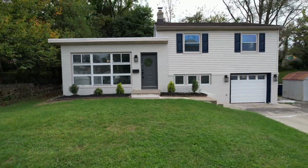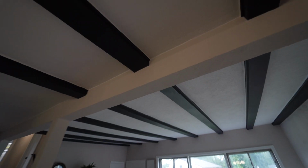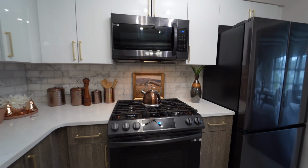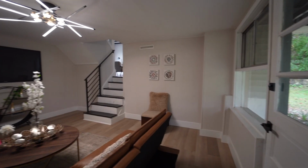Walking up, you'll notice the freshly painted exterior. Step inside and you'll be greeted by beautiful vaulted ceilings and hardwood floors. In the kitchen, you'll find brand new stainless steel appliances and beautiful high-grade cabinetry. Heading into the den, you'll find a family room.